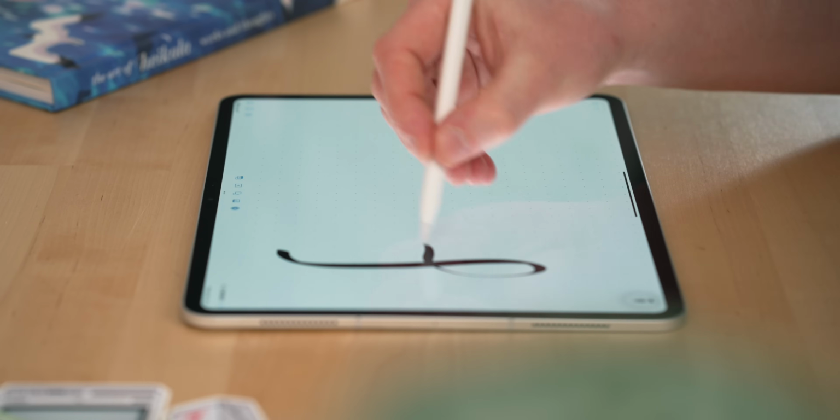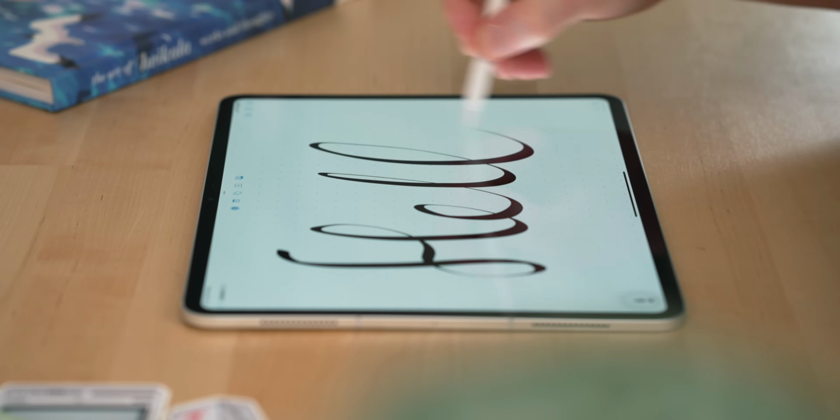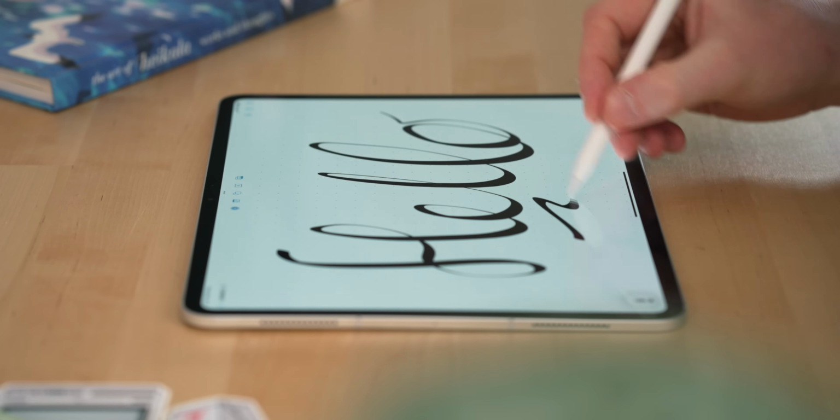And of course, it is still the only iPad model with 120Hz refresh rate, giving it that lovely Pro Motion feel. So everything you do on here feels fast and fluid and natural. It's also the only iPad with Face ID as well, which I don't think is a deal breaker, but it is still a nice feature to have.